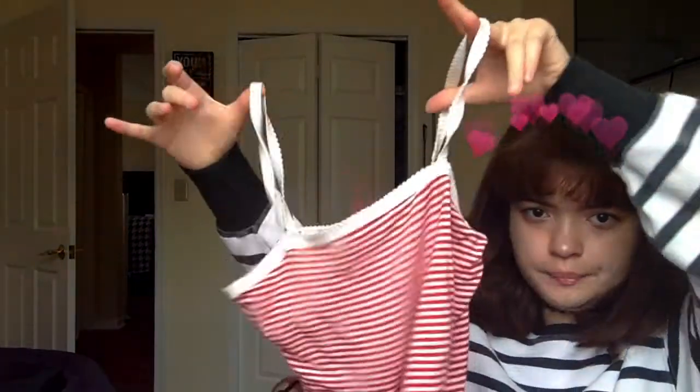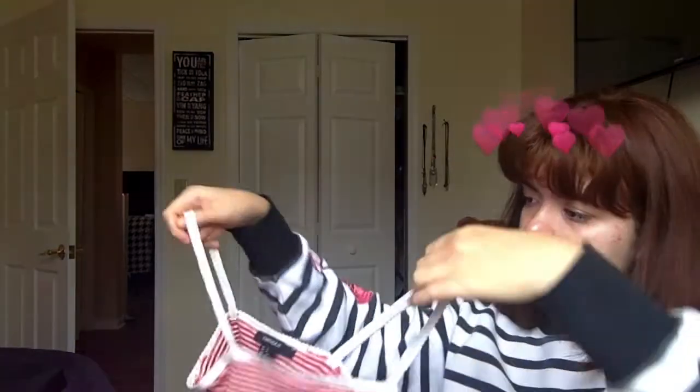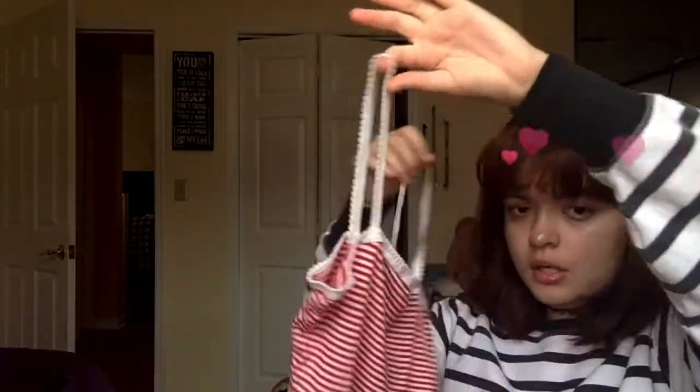So first off is this Forever 21 shirt. It is a tank top. She's cute. I like her a lot. I wear her a couple of times, but she definitely has potential. I love this so much. It is super cute, honestly. So I'm probably gonna keep it.